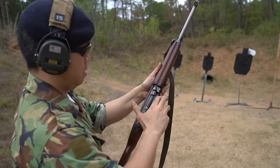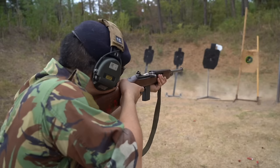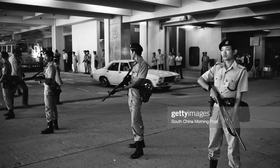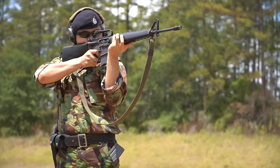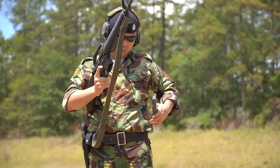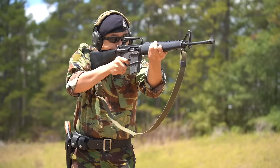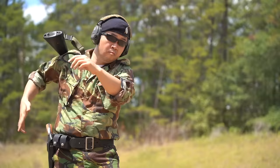Since it was a reliable 15-round magazine lightweight carbine that shot a cartridge with sufficient energy, accuracy, and range for urban police work. However, pushing into the 70s and onwards, the Colt 602, the AR-15, and the M16A1 styled rifles became the new norm for the Royal Hong Kong Police. The lightweight and dependable Colt AR-15 fit the philosophy for a law enforcement rifle and was subsequently seen throughout the Royal Hong Kong Police service.